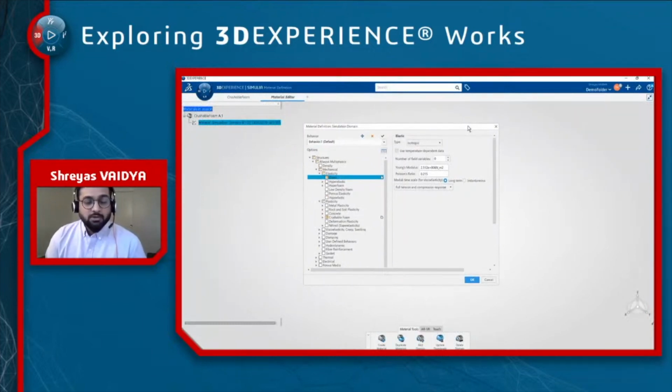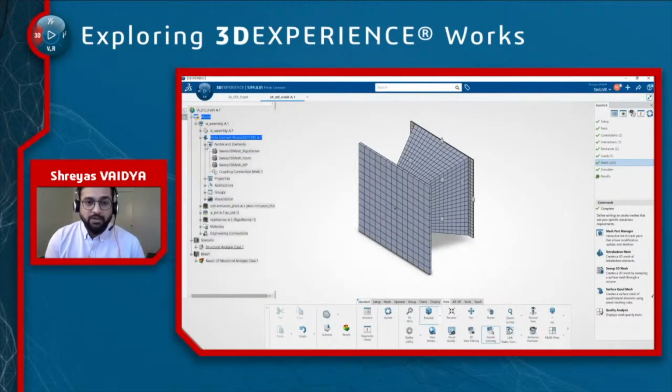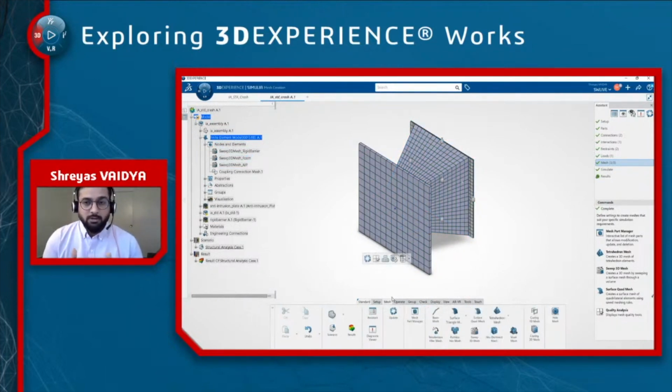The next thing I want you to see is some really interesting meshing techniques that we have on the platform. We have techniques such as beam meshing, surface meshing, and a sweep 3D mesh, which you can see on the crushable foam. This helps you define how these components are assembled. We also have different mesh editing features, to name a few: translate, rotate, or extrude. Through this we can transform and edit the mesh on a very local level. You can edit the nodes, and you can edit the elements as well.